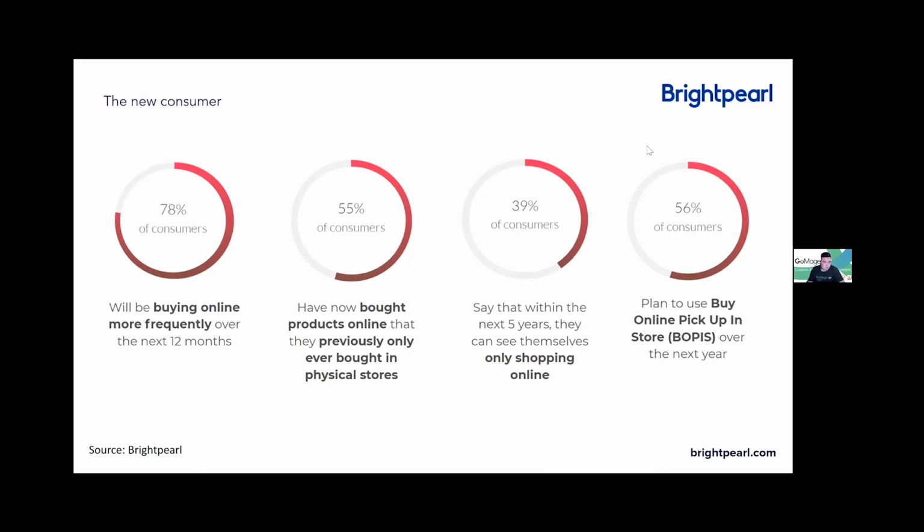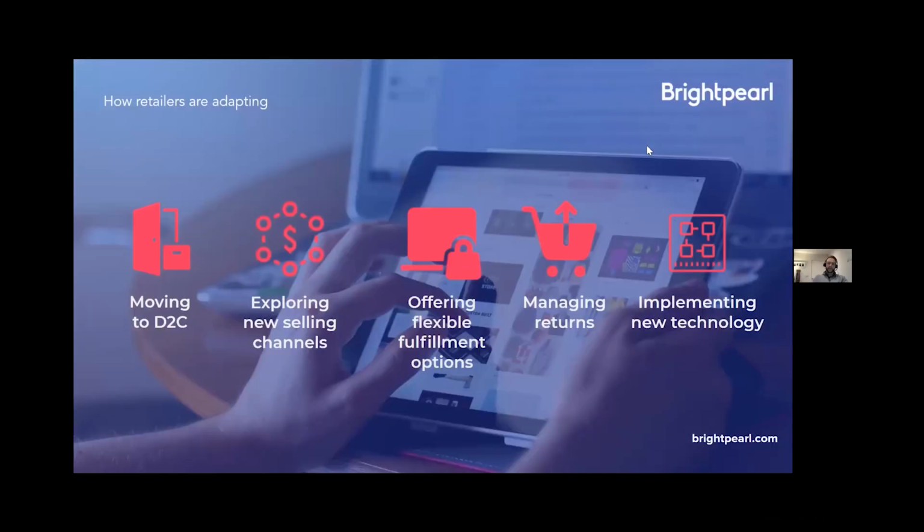So, Alex, how do sellers adapt to the new reality? And can you highlight pitfalls and share the best practices for the merchants? Yeah, absolutely. I think some of the points that you've raised there are absolutely vital, and some of the stuff that you've brought up has obviously been key to merchants in the pandemic.